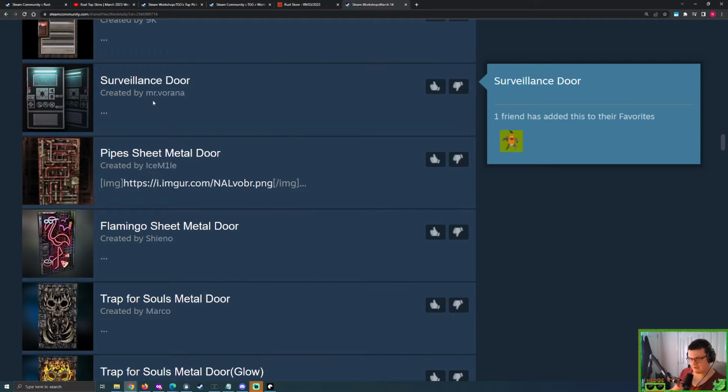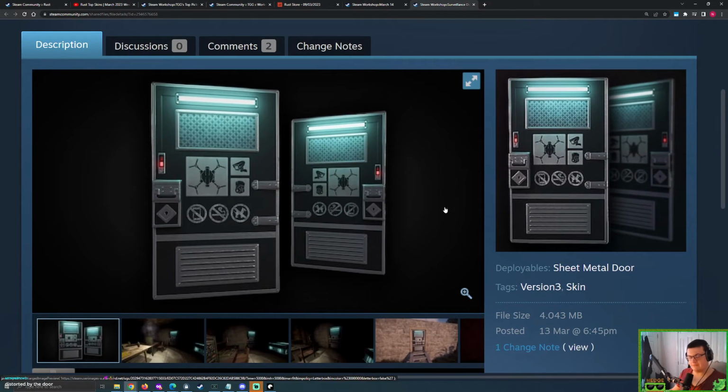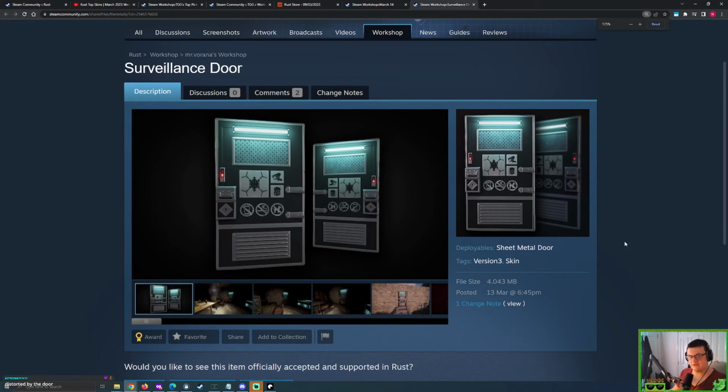Surveillance door produced by Mr. Verona. I will actually give it to him. What's he done? He's made a skin in theme for the recent update that we had. We, of course, have controllable drones. We can control CCTV and whatnot now. So he made a skin in theme with that. This is a regular thing that skin creators do. Perfectly fine. And hey, I think a lot of people would approve of that. That's a very cool looking surveillance door that he's produced.